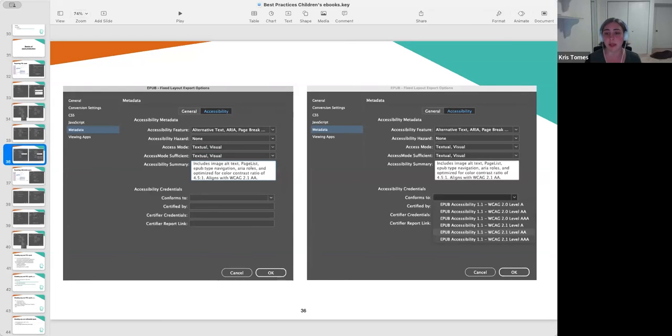Then we've got the accessibility summary on the left. I typically list out just a couple things here. This is supposed to be a human readable summary. So just kind of listing out things that will make sense to someone, a customer who is purchasing this. So includes alt text, page list, EPUB type navigation, ARIA roles, and optimized for color contrast ratio of 4.5 to 1 is what I usually put. And then I'll say if it aligns with a certain standard. There is also on the right side of the screen a conforms to option, which lets you select the standard as well. But I also like listing it in the summary. It's just nice to have it in both places.